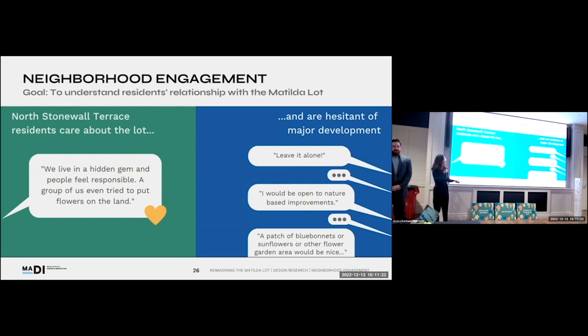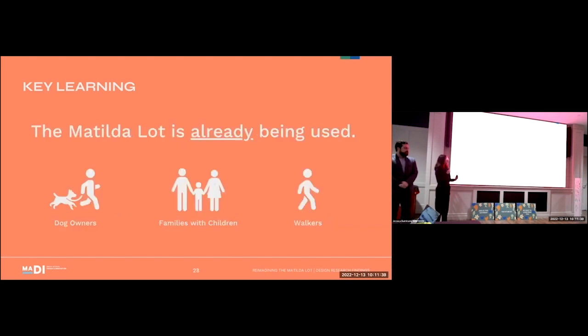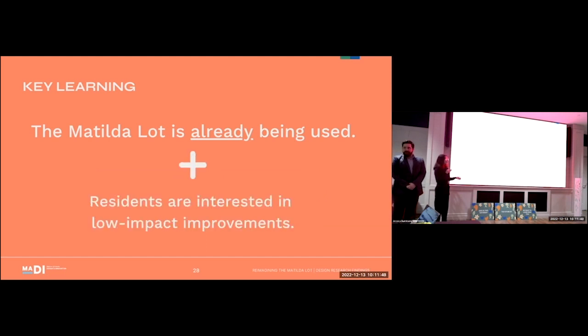From conversations, emails, and survey respondents, we found that the lot is already being used. Most of the people that we interacted with said they are using this lot, whether they're going every day or just once a month. This lot is being used by this neighborhood. We were also able to identify 3 major types of users: dog owners, families, and walkers. And then we asked questions like, what do you really want this lot to be? What do you envision this lot to be?